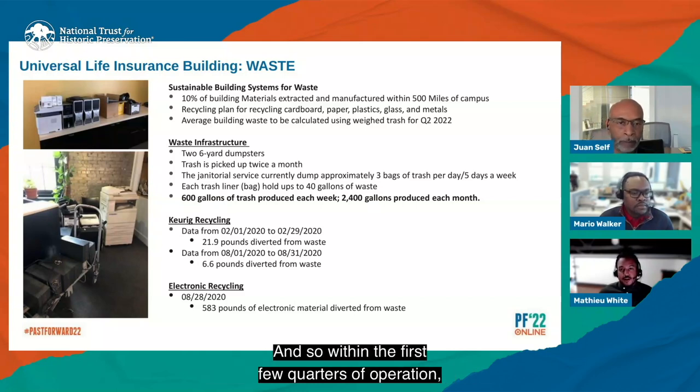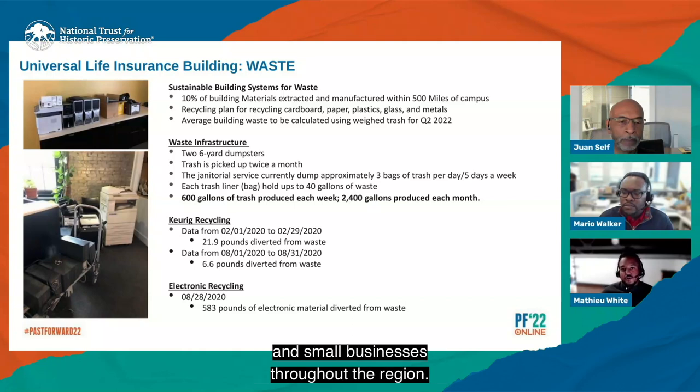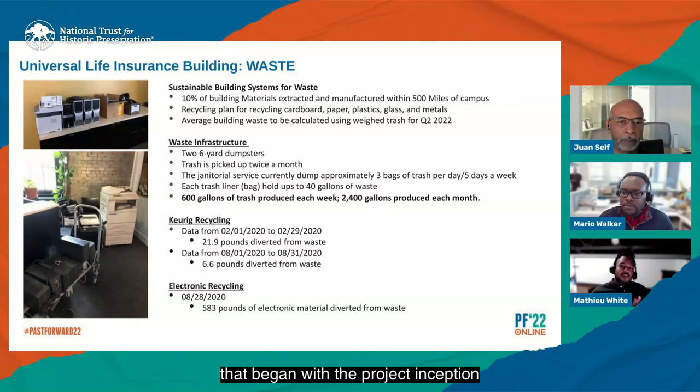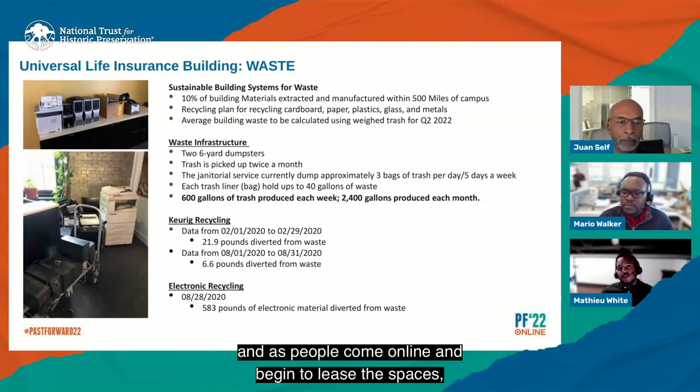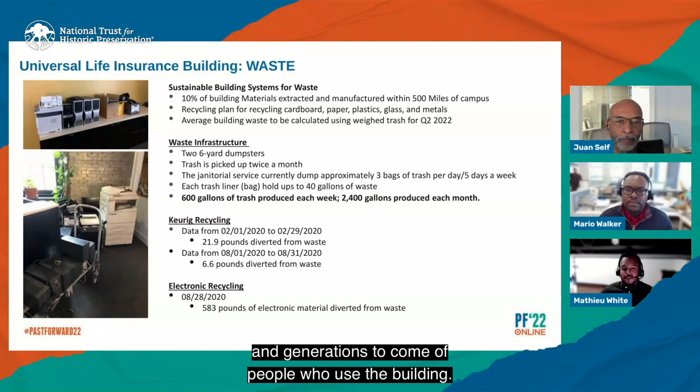And so within the first few quarters of operation, we were able to divert nearly over half a ton of electronic material and waste from landfill and send that to an organization that works to refurbish those materials and give them to people in need and sell those to people in need and other businesses and small businesses throughout the region. So that was part of the intentional partnerships that we made in creating a pipeline for sustainability that began with the project inception, but goes on beyond that as the project begins to fully operate and as people come online and begin to lease the spaces, there will be an intentional upkeep that continues that sustainability for decades and generations to come of people who use the building.